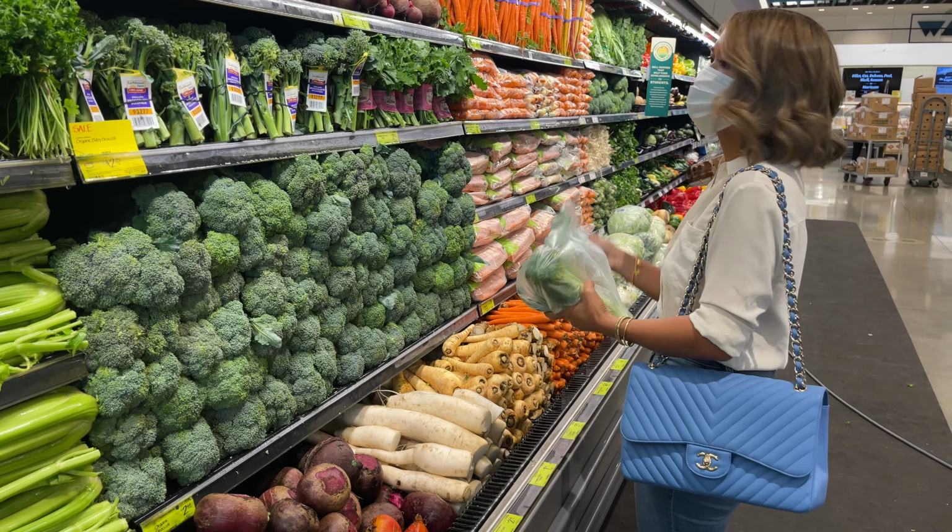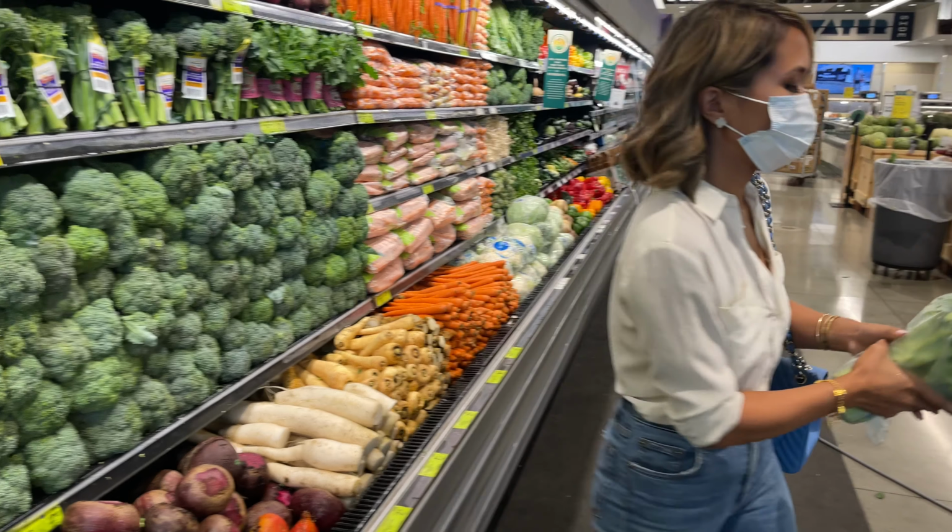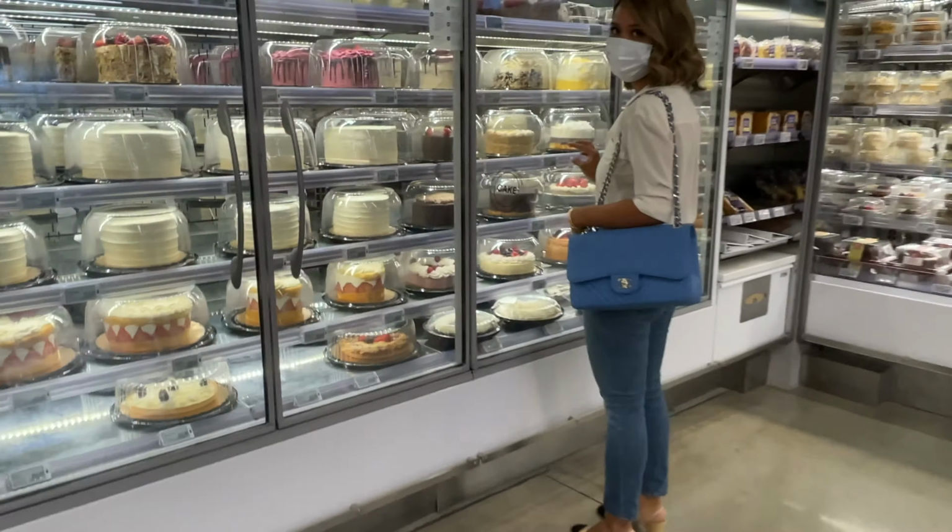Broccoli for some reason with a big Chanel bag. Hey, don't do it.